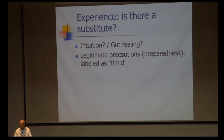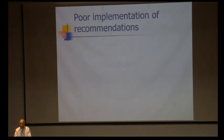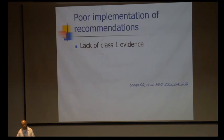And that he may keep on saying. Likewise, other specialists may also argue like that. For such people, I only wish to say that there is only a very thin line between bravery and stupidity. Poor implementation of the recommendations is one of the reasons why these things keep on happening. Why do people not follow these guidelines or the processes that have been laid down? Because people argue that there is lack of class 1 evidence.